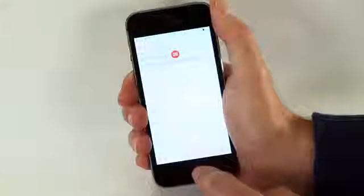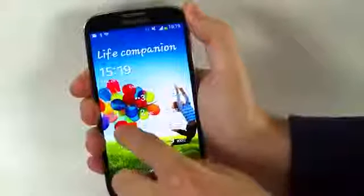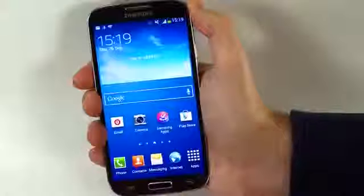The key innovation with Apple's iPhone 5S is its fingerprint scanner. This allows you to unlock your phone using your fingerprint. Samsung's Galaxy S4 doesn't have this feature and you'll have to use a passcode instead, which is slightly less secure.